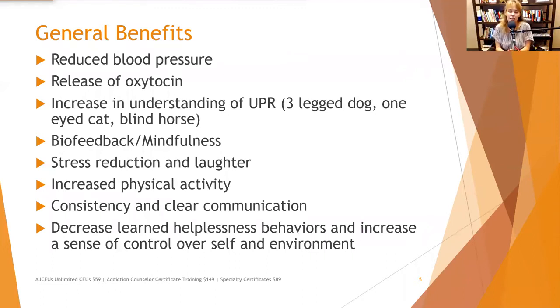And animals can do this for a lot of our clients who have anger issues, who have anxiety issues, etc. Help them become more aware when they're just barely starting to go down that road, so they can intervene early instead of waiting until they're in a full-blown episode.